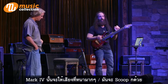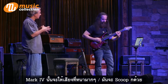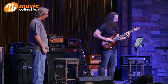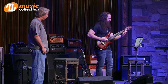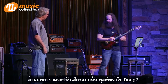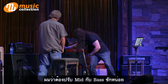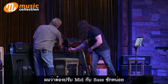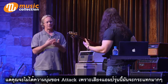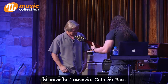Right, so the Mark IV almost has a big fatness to it, I think. It's a little more scooped. If I was trying to imitate that, I might... What do you think, Doug? Would I pull that down? Dip the mids and maybe jack the bass a little bit. It'll never have the softness of attack. This one's so much tighter. I'd say more gain, more bass. Hey, you can't go wrong.